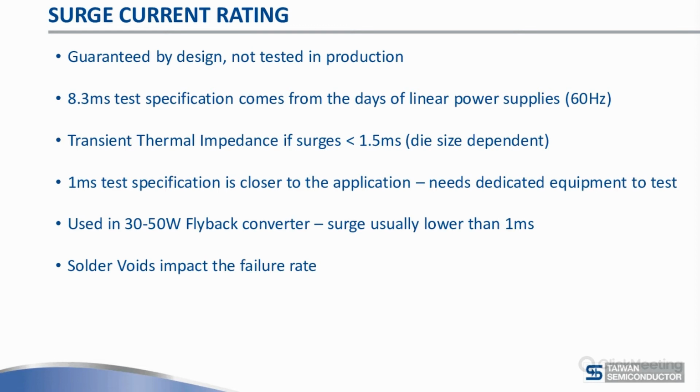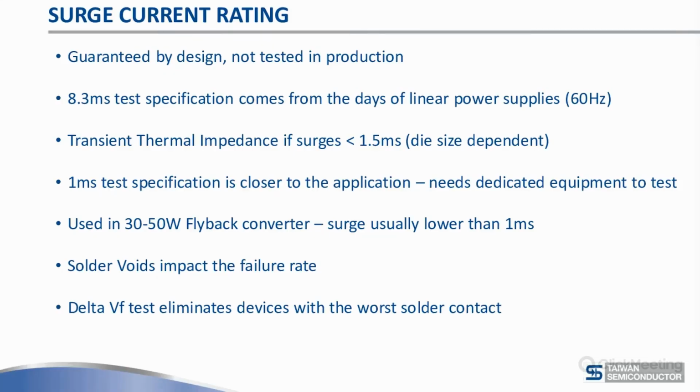We also see that important in the surge current rating are the solder voids, because the die has to be 100% contacted to handle the whole surge. If there are large solder voids, then parts of the die don't work and you will have early failures. It should be mentioned again that exceeding the surge current is a catastrophic failure. The last thing we mention is that there is a delta VF test, which tests the devices with a short pulse and measures the VF before and after a short current pulse.